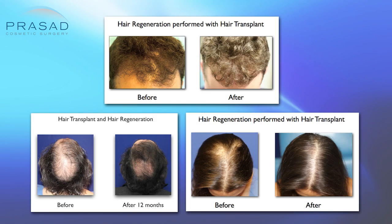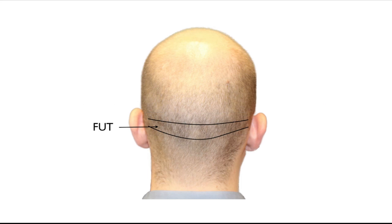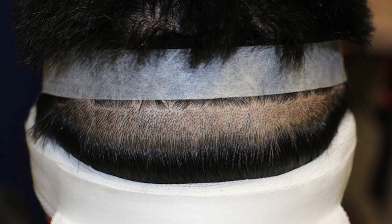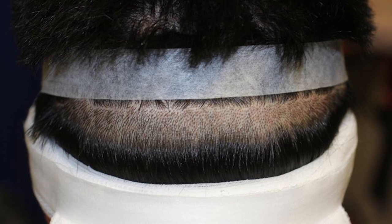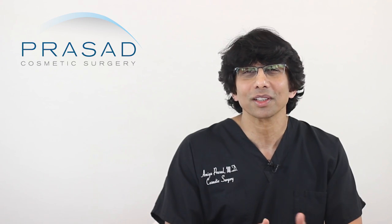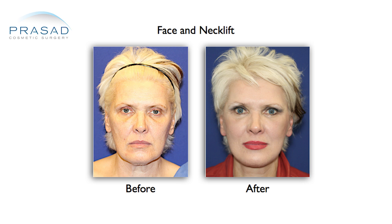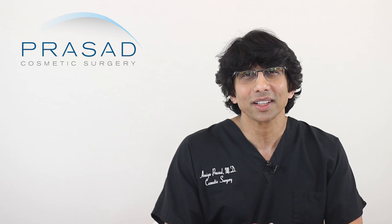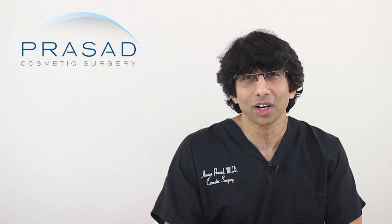I performed surgical hair transplant throughout my career, with most of my experience being with FUT, which is an abbreviation for follicular unit transplantation, also known as strip surgery. The strip refers to the strip of hair-bearing skin that I would remove to use for hair grafts. As a cosmetic surgeon who routinely performs facial procedures such as facelift and brow lift, I focused on how to attain a well-healed, minimally perceptible scar.